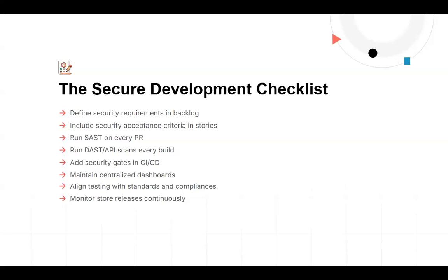Then once it moves into development, you're running SAST on every single PR, where you're doing some sort of secret scanning, dependency checks, and a bunch of other SAST checks that can be done. Once that is done, move on to doing DAST and API scans on every build, where you could look at configuration issues or other runtime behavior of the application and try to identify vulnerabilities at that stage. Embed security gates within your CI/CD pipeline, because this gives you greater control to ensure that anything insecure does not slip through and get released or deployed to the stores.